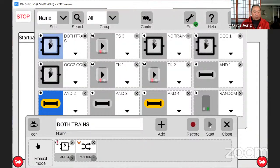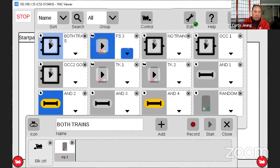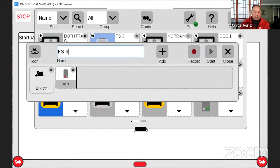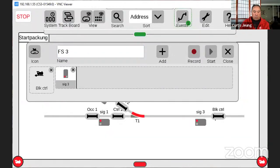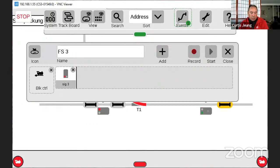Now what we need to do is go back to the triggered event, which is FS3. That's the one that we set. Close this out. It's the one where we set this signal to red because we want that to go red no matter what happens because it's being controlled by what this train is doing. So if this was green, the function would actually turn that to red. Right now I'm in edit mode, so it's not going to do anything.